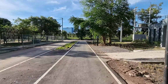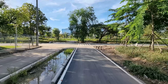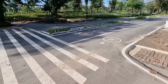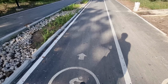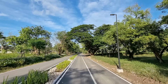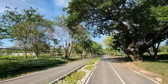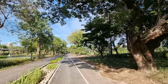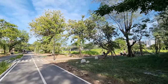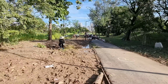Yeah, I'm just gonna do the whole bike route. See, this is bike tracks in both directions. I'm very lucky because this is right around the corner from where I live. So this is another running track.